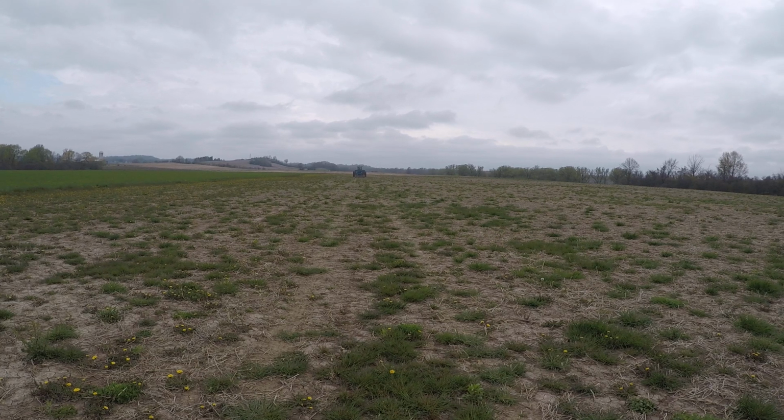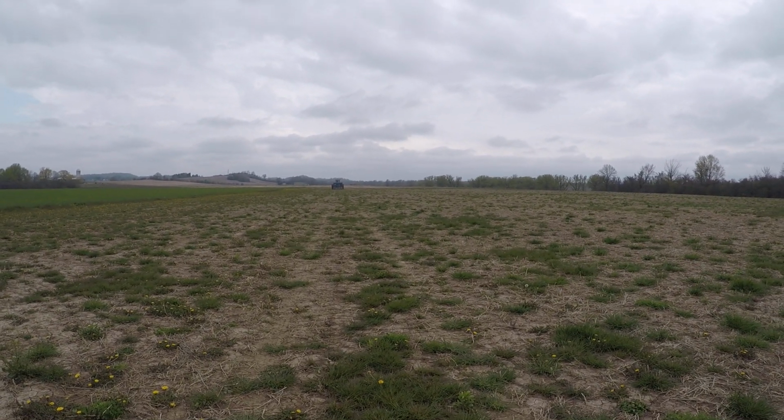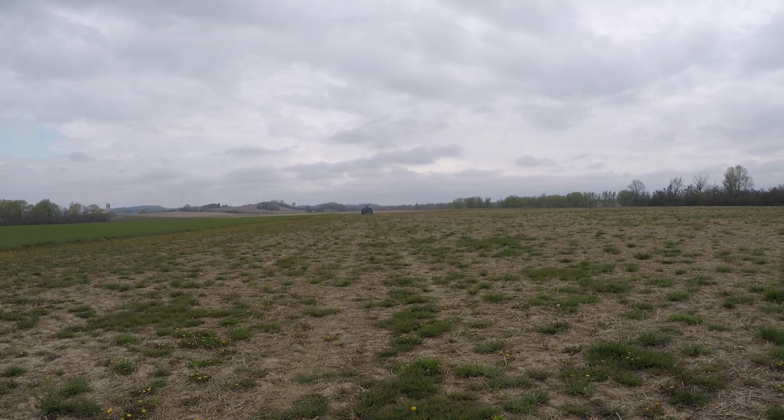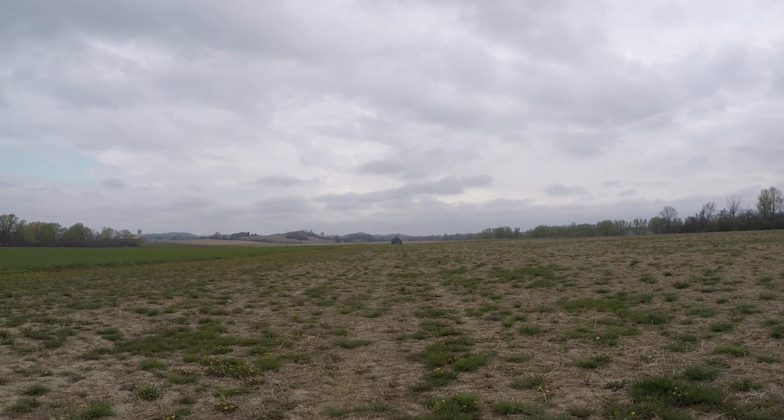So hopefully going to be planting by Wednesday. Today is scattered showers on and off a little bit, but I don't think we're going to get much out of it. And then tomorrow looks good. Just going to be windy, so it's not really an ideal day to be spraying.